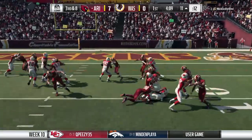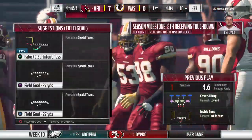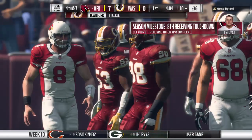They'll run it now out of the gun. And he'll get this one down to about the 10-yard line. Only a yard on the pickup there, and it's going to leave them with a 4th down.